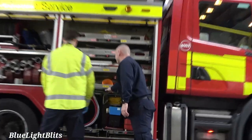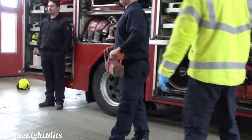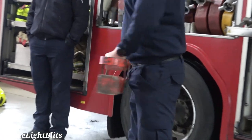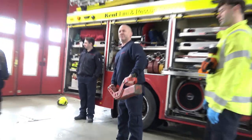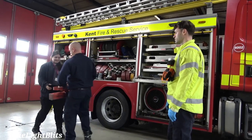Right, go back around. This is a good bit of kit as well. Is that the enforcer? Anyone know what this is? Here's the enforcer, for doors. Yeah, red key.